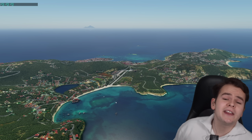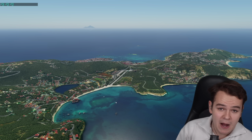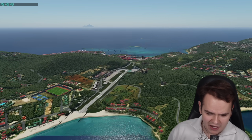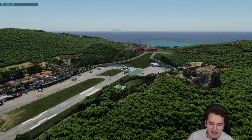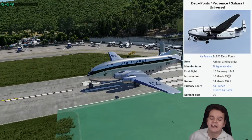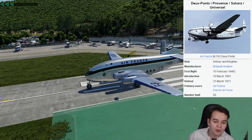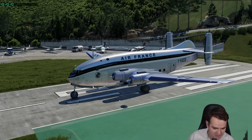But the A380 surely wasn't the first double-decker airliner the French came up with. We have another double-decker, and we can already hear it, because it's from the 1940s. Everybody, today it is once again time to talk about the very beautiful Bréguet, the double-decker Bréguet 763. Again, you can very much hear it.